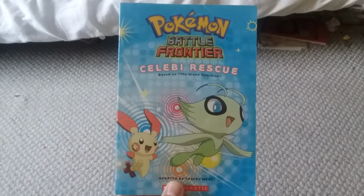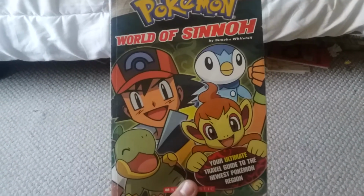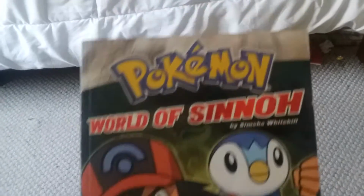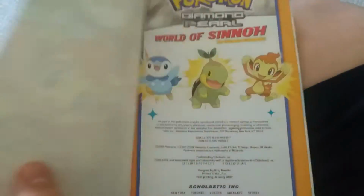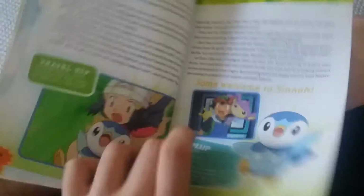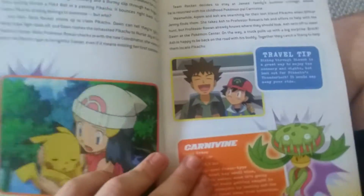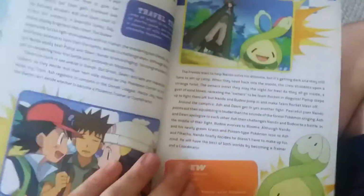Alright, and finally, the last one is World of Sinnoh. Really cool. This time it's not a storybook, it's a guide. Here's the front, the spine, and the back. New friends and new rivals. Even new Pokemon, too.